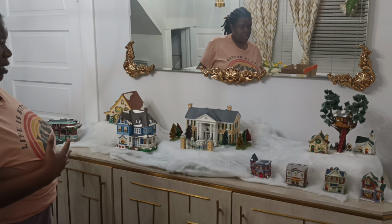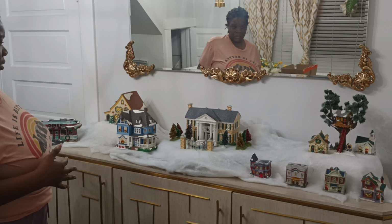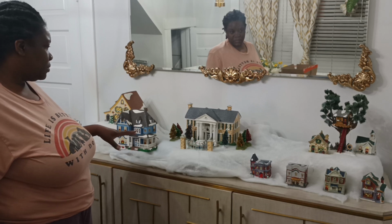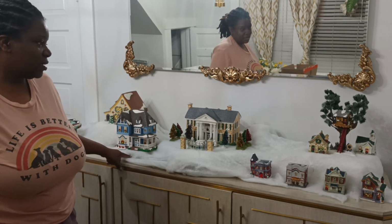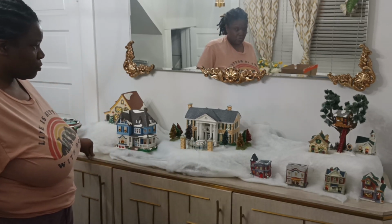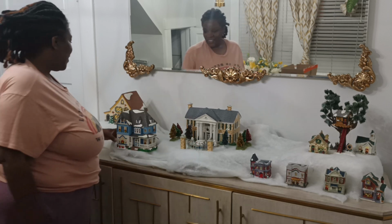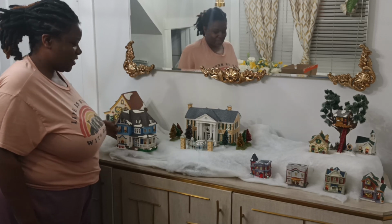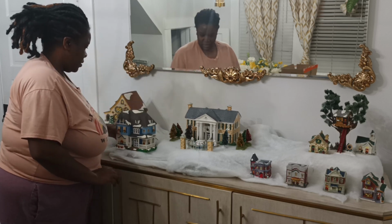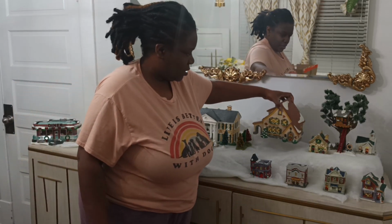It looks really heavy on this side to me. Should I put the diner? I need to move something. It's going to have to be this. Or does it look fine how it is? I don't know if I like it. It kind of looks obvious that I don't have enough big houses. Let me move this one back here.